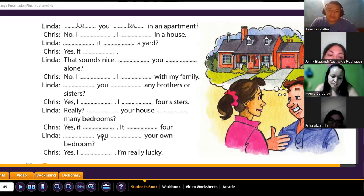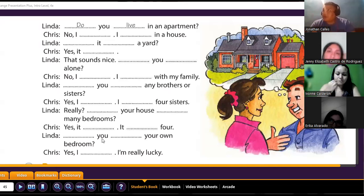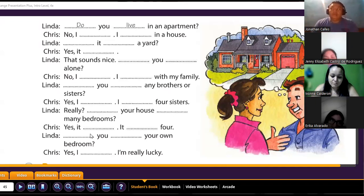Repito los auxiliares para todos en la clase. Do para I, you, we y they. Y does para he, she and it. Vale. Pero sigamos, Yari. Sería do you have o do you live, Yari? Do you have, correct. Do you have your own bedroom? ¿Tienes tu propio cuarto? Okay. Erika, please. Yes, I do. Okay. Thank you very much.